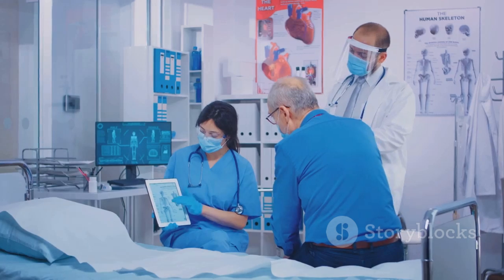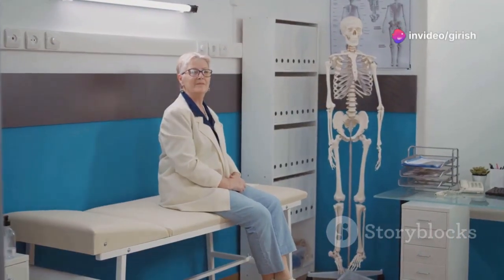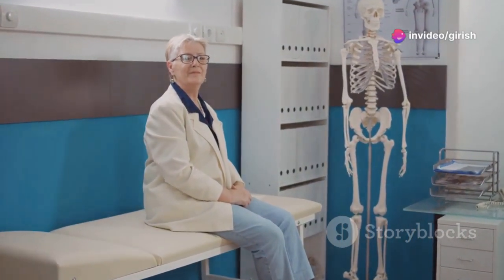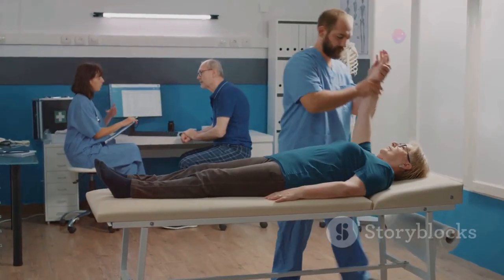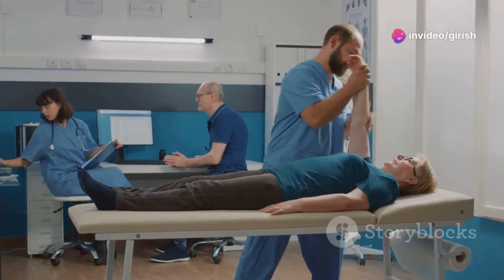Chapter 7. Osteoporosis. Osteoporosis is a condition characterized by weakened bones, making them more susceptible to fractures. It is particularly common among older adults, especially postmenopausal women. The condition can lead to serious complications, including fractures of the hip, spine, and wrist.